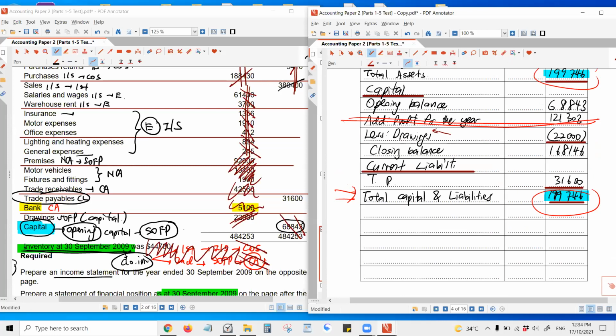Reasonable size means what? Not too big, not too small. You have to judge yourself. So if you want to squeeze in anything here, you maybe draw an arrow like this, then write properly. I think the examiner would accept. Don't worry. So you write profit for the year. As long as you keep it tidy and nice looking, I don't think the examiners would mind. So, good question from Wen Hui.